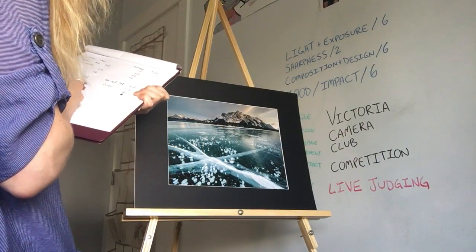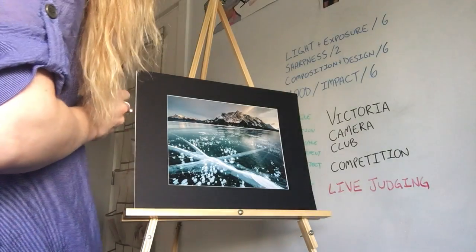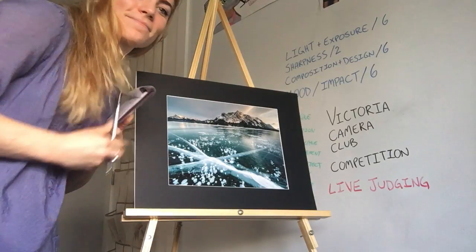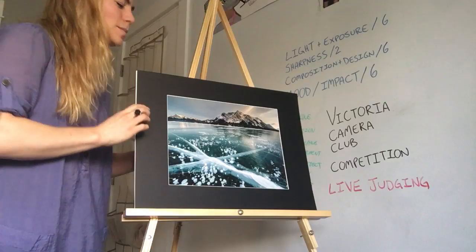So 6 out of 6 for mood and impact, and 6 out of 6 for composition and design, which means that Crossroads has earned 20 out of 20. Yay, good job. I love seeing this stuff. These photos make me want to get out of my office.